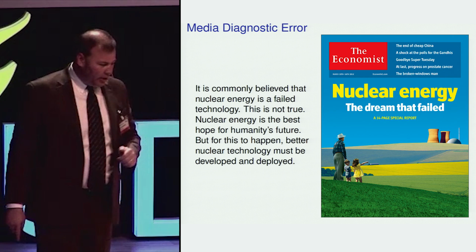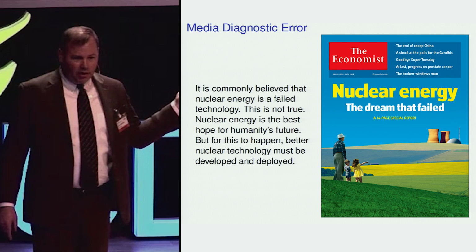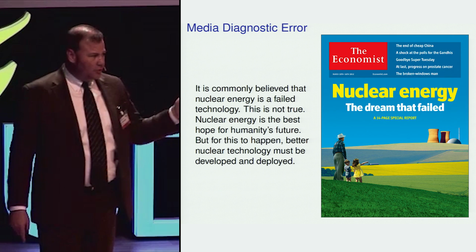And as an aside, I have to wonder why when I see an oil spill or a natural gas explosion, I don't see on the cover of The Economist next week, "Natural gas, the dream that failed."